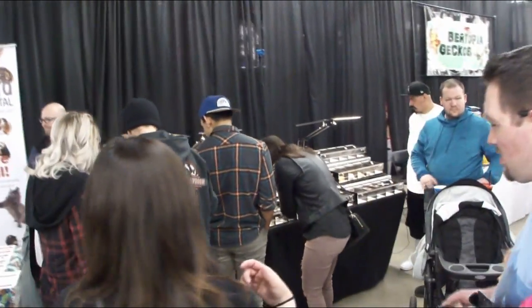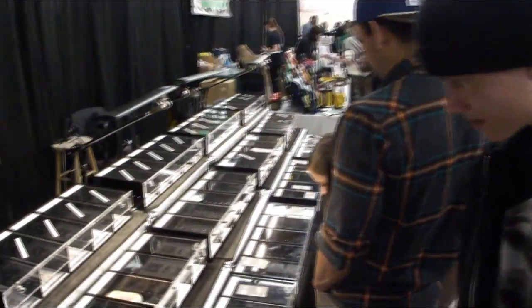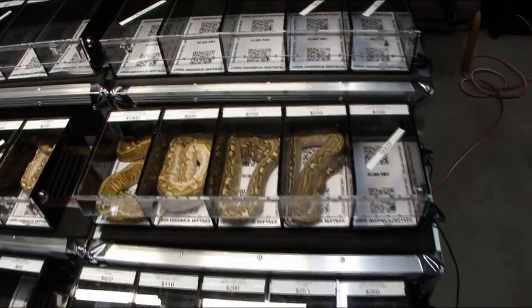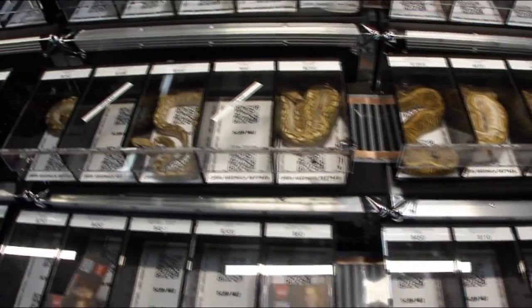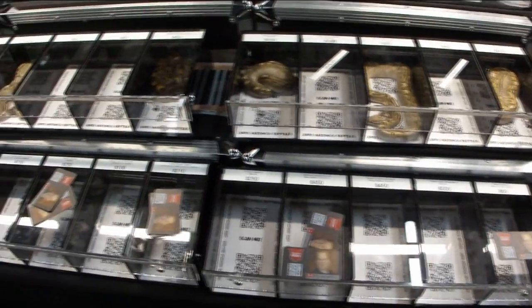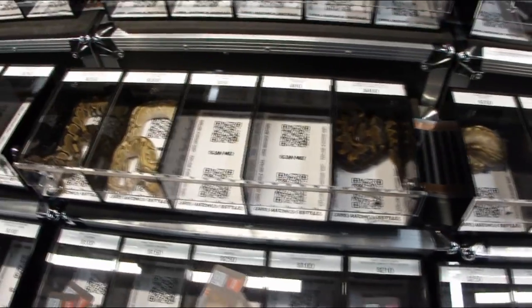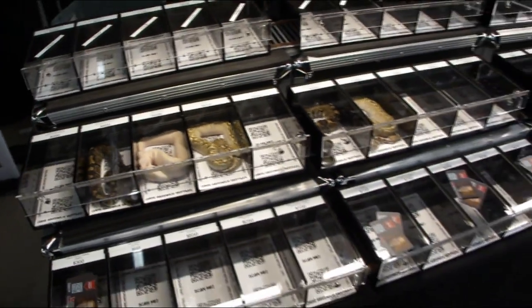Alright, back to my table. I hardly have any snakes left. Alright, take a look at this. I am almost completely sold out of ball pythons. I have a few in the middle, and the tops and the bottoms are completely empty. It's pretty amazing. I don't know what I'm going to do tomorrow. There's not many snakes left in this display case.